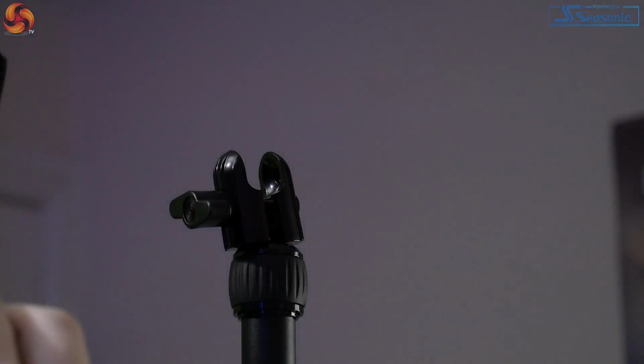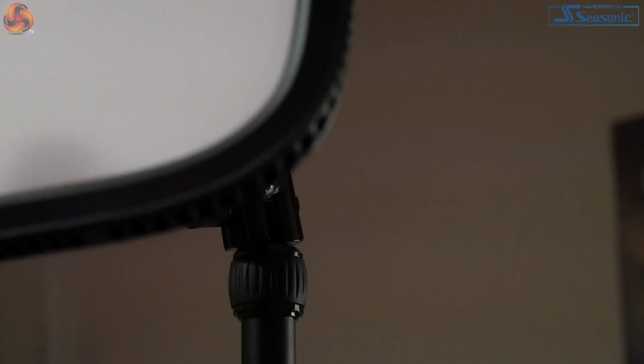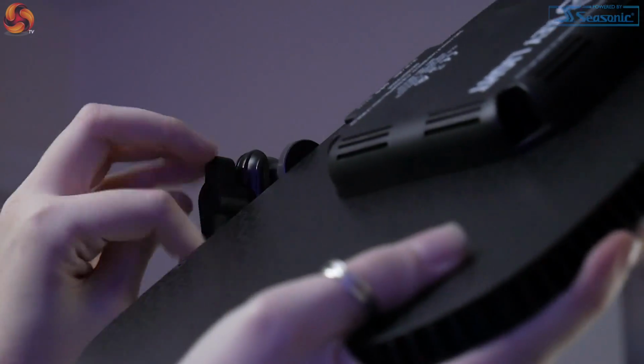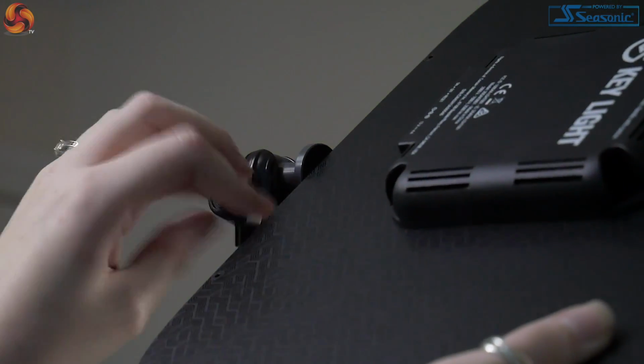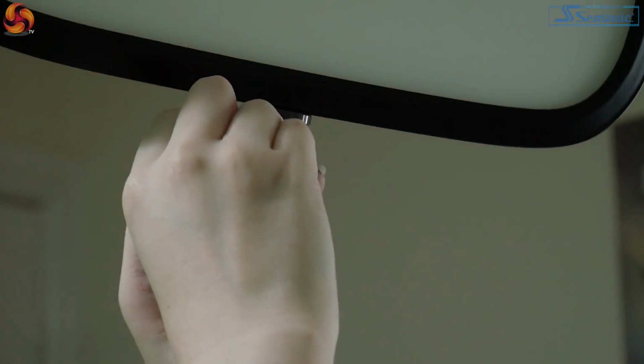And then once you are happy with the position that you've chosen, you can put it back into the multi-angle holder, in which you can then adjust how you want your key light to sit, whether you want it facing a bit downwards, a bit back, on its side, generally just however you feel is more beneficial for you and your needs when it comes to wanting high-end studio light.